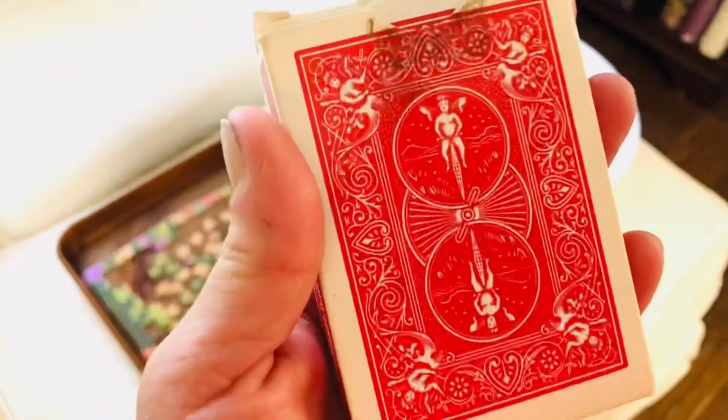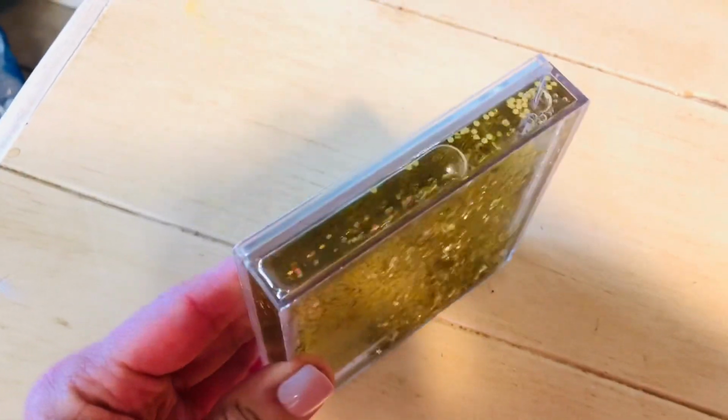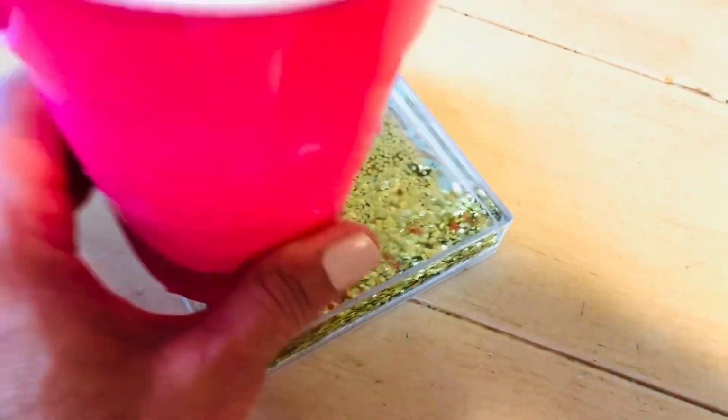The cards from Dollar Tree are a no-brainer, and I've made these coasters for our coffee table out of lucite frames with glitter in them.